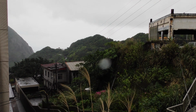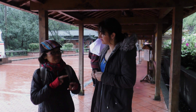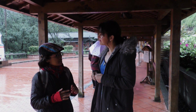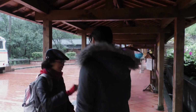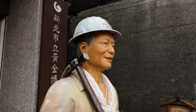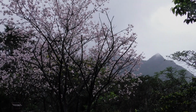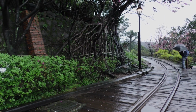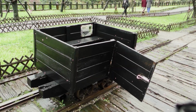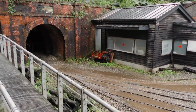This is the place we call Gold Museum. It used to be one of the two most famous gold mining areas in northern Taiwan. So we will enjoy that, although it's freezing. We'll make the best of it. Let's go and have a look. Sure. Even on a day as miserable as today, you can still see the beauty of this place. Yes. And it's interesting to see the old tracks as well. Yeah, it used to be the cart, you can see. That's for the delivery of the gold mines.